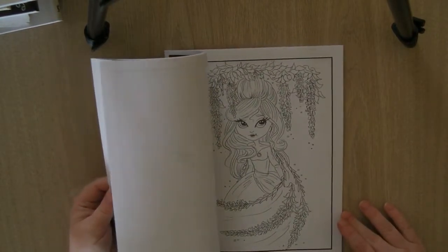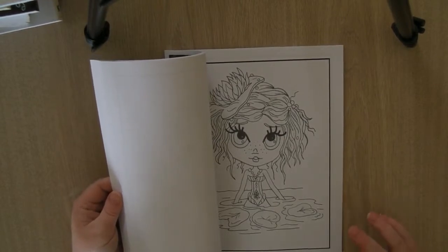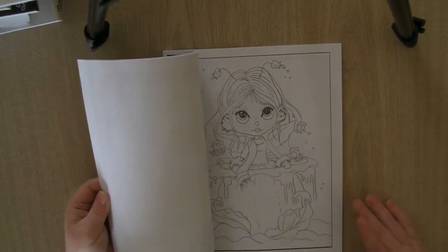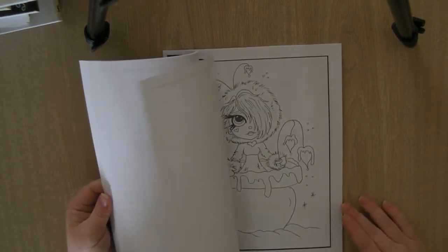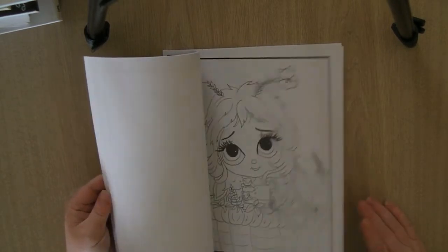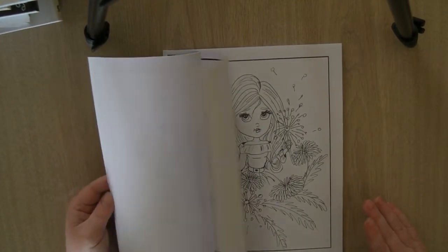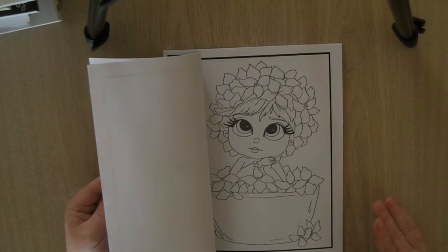I hope you guys are seeing this okay. I know my lighting's not the greatest, but if I turn my light on, you get a glare and it darkens the picture itself. So here in Alberta, it's a cold, snowy day, unfortunately. So I don't have much sunlight today. But I think you're seeing it okay.